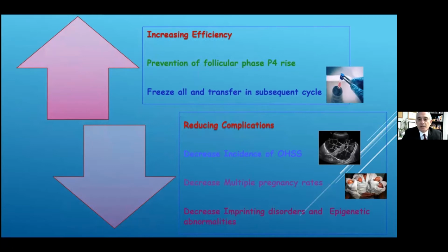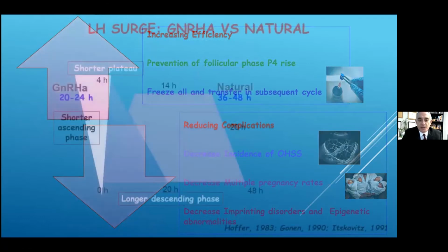Increasing efficacy also is important, but when we have multiple follicles, we worry about the increase in progesterone. And when we see these cases, we have to do a freeze-all and then transfer in subsequent FET cycles. Reducing complications, as I told you, we need to try to decrease the incidence of OHSS, multiple pregnancy rates, and again, decreasing imprinting disorders and epigenetic abnormalities, but those will be touched on by other speakers.